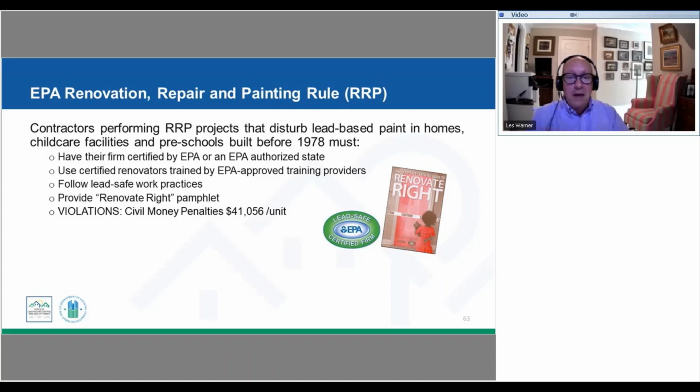In some cases, you may have a pool of renovators that you've worked with in the past, and you may be routing them to get the appropriate training so that they would have the appropriate certification. And we mentioned earlier the link to be able to look with the EPA to identify training providers for that. We're always going to make sure that folks are following lead-safe work practices, which we'll talk about in a moment. And an RRP contractor is required to provide the Renovate Right pamphlet. And there are, as Chris mentioned before, penalties in place. In this case, it's a $41,000 and some change penalty per unit. So it could be significant.